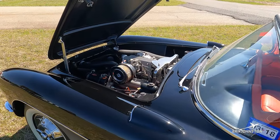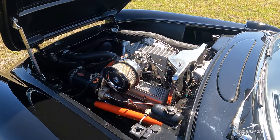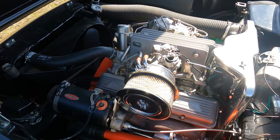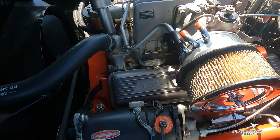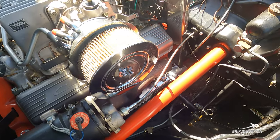Yeah, 1957 was the very first year that Chevrolet put fuel injection on any of their cars, and the Corvette was the first one to get it. After that, a number of other cars got it. It wasn't a big horsepower increase, but the car didn't weigh very much, so it did what it was supposed to do.